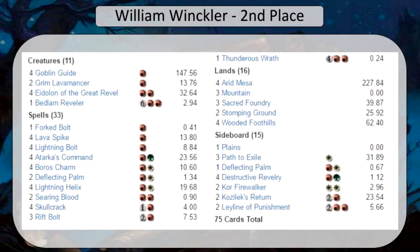But overall, I think that just because the list did well, it doesn't mean that the list is good in a non-biased meta where you don't know what is more prominent. So basically what I'm trying to say is, just because a list does well and it has strange 1-offs or very strange builds, it doesn't mean that that's better. It just means that it's been tuned for that meta.